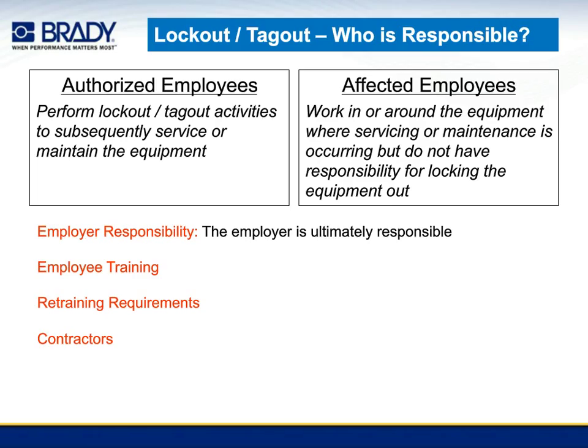Employees need to be trained in the first place. That training has to cover the hazards associated with the equipment and the proper methods for controlling those hazards. There are also retraining requirements. Those are very often needed anytime you have a new job assignment, you're involved with a new machine, or there's a process or energy control procedure change, or in situations where the employees have demonstrated insufficient knowledge or inconsistent, incorrect execution of the lockout. In those instances, retraining is always required.